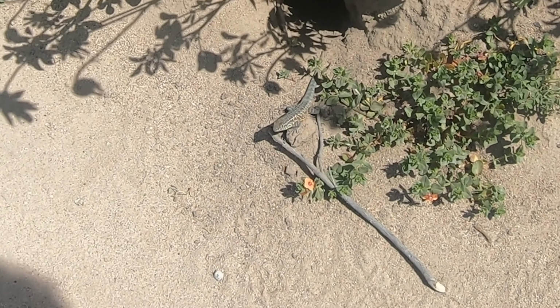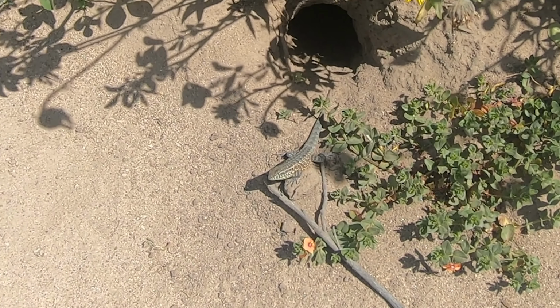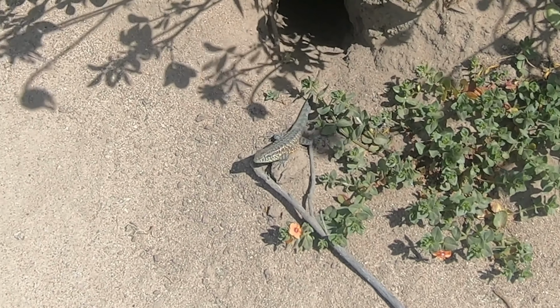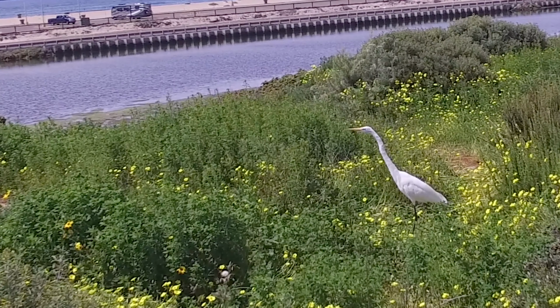Okay, look at this right here. This is an adult male side-blotched lizard. You see he's out with all his full colors on. He's trying to attract a female. Would you look at that? What's even more impressive, Mike, is you really get to hang with that camera now. Yeah? Congratulations. Well, there you go. Now that's the best thing I've seen all day long.